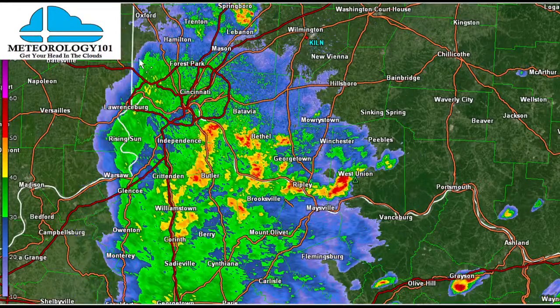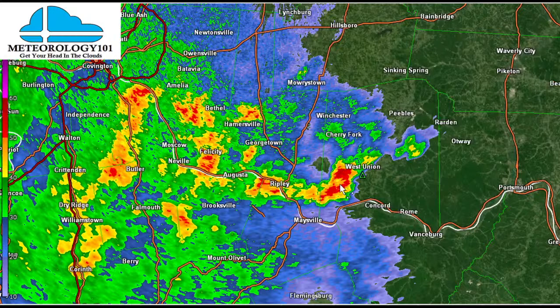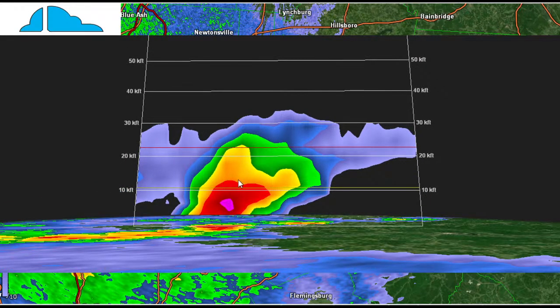We're going to stop the loop here, and we'll do a cross-section on that thing and try to break this down a little bit. So let's get across those higher reflectivities. Right there, pretty much all the way, well above 10,000 feet, we have the 50 dBZ reflectivities, even higher in the center of that. So this thing is a hellmaker, not a real big hellmaker, but it is significant reflectivity, shooting all the way up to 30,000 feet.